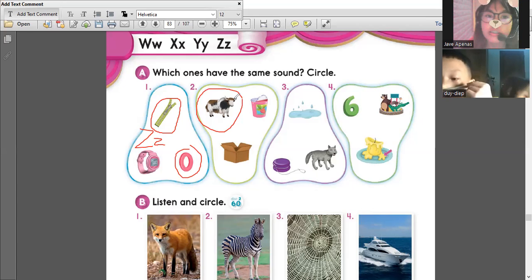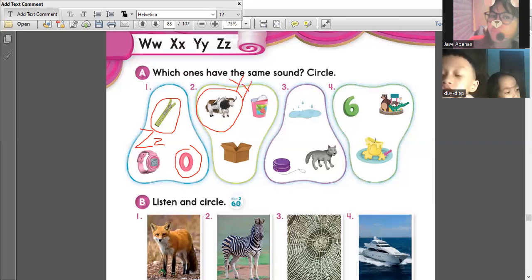It's also an animal. It starts with letter Y. Ox starts with letter O, but this one starts with letter Y. What is it? It's a yak. Again, a yak. What about this one? It also starts with letter Y. What is it?